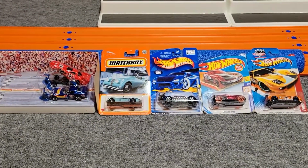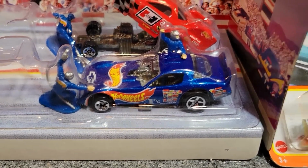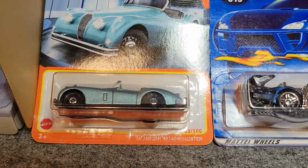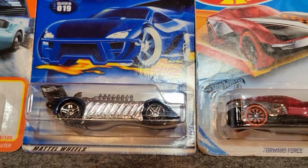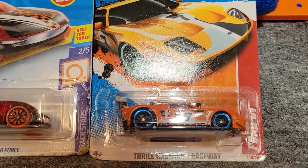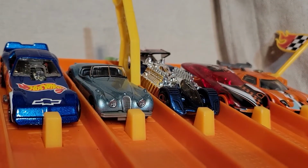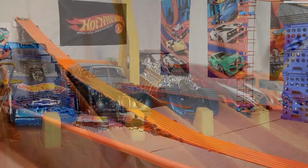Here's group number 3. We're gonna take this blue funny car here in the front, race him against this Jaguar XK140 Roadster. And then we got the Crazy 8, Forward Force, and we got this beautiful Ford GT over here on the right. We'll line them up. We're lined up and ready to race. Got this other funny car over here on the left, looking pretty nice. We'll see who takes it.